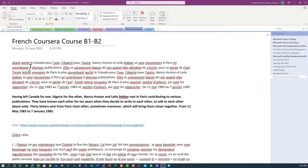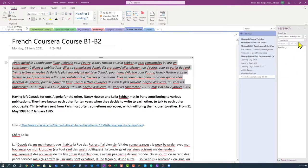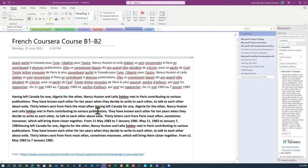I use OneNote as my notebook and also my translating service. So I'll give you an indication of what it looks like here. So this is my OneNote notebook. As I'm going through the course, I copy and paste things, and then I actually use the translation element in OneNote. So here you go, you go translate, and up on the right, you're effectively translating it from French to English. And then what you could do is you can insert the content like I did here. I just go insert, and bang, it goes in there.